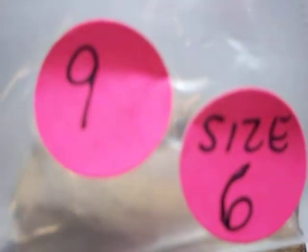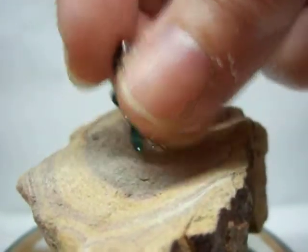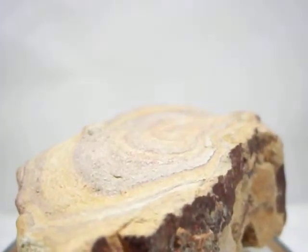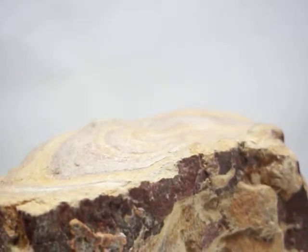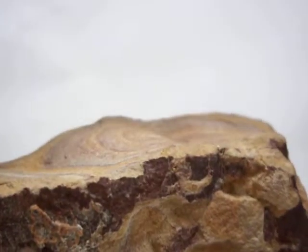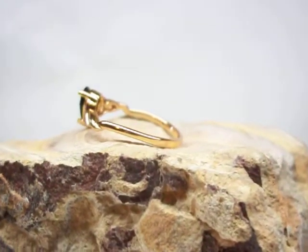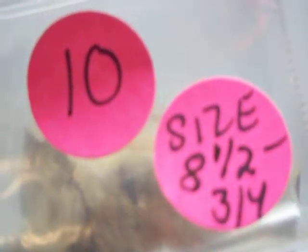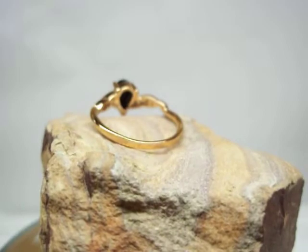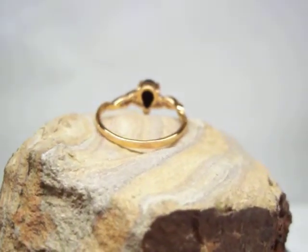Size 6, ring number 9. Next up is ring number 10, approximate size 8.5 to 8.75. This is a black stone, gold tone ring.